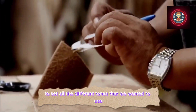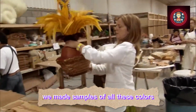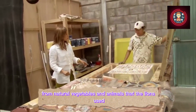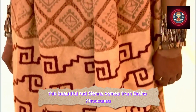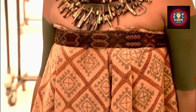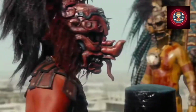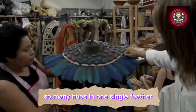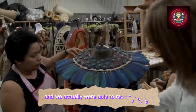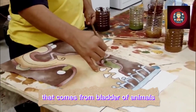To set all the different tones that we wanted to use, we made samples of all these colors from natural vegetables and animals that the Mayans used. For example, this beautiful red sienna comes from rojo cochinilla, and it gives you a variety of degrees of this kind of red. We also used indigo blue. So many hues in one single feather. And we actually were able to recreate a green that comes from the bladder of animals.